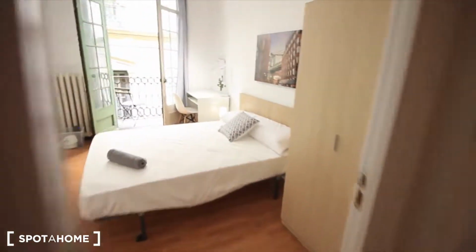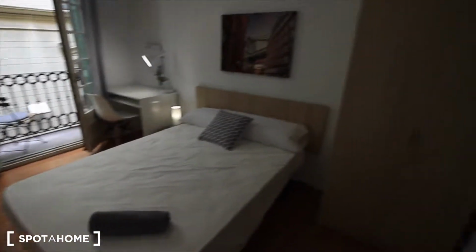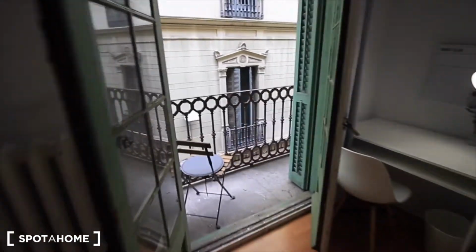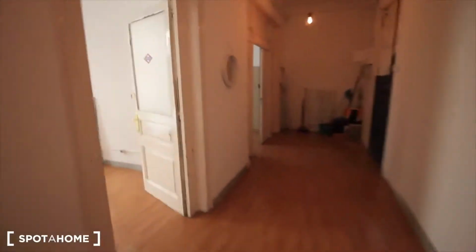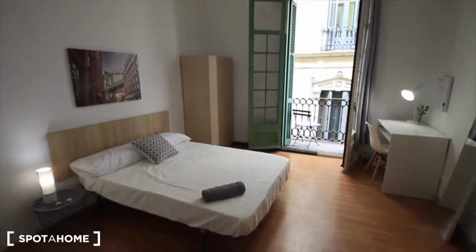I'm really, really proud of these people. This is bedroom 7. This one, all the same: double bed, desk, door closet, and also the balcony to the street. Cool. It's really, really difficult today to work with all these people shouting here in the street, but I'm really, really proud of it.